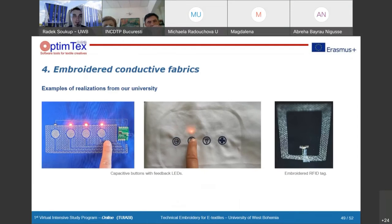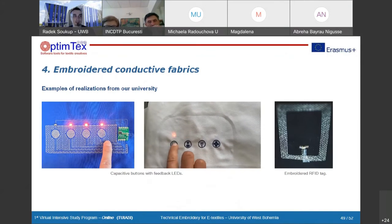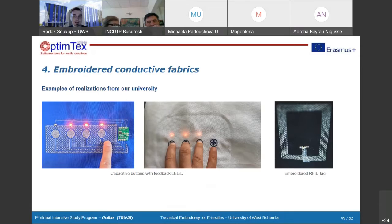And here, in a few seconds, I will show you some examples of our realization. Here are some capacitive buttons. Here is an embroidered RFID tag.